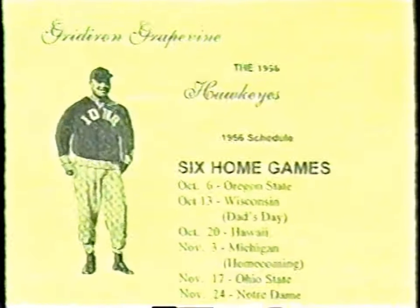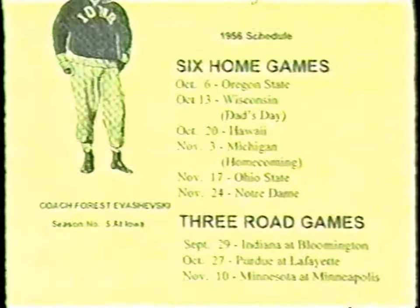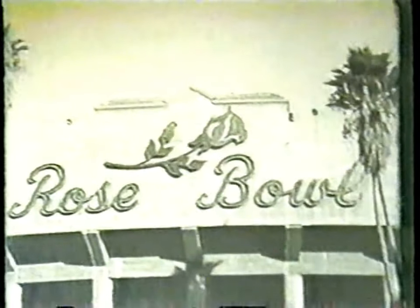The 1956 schedule was a dream, with 6 games on the Hawks' own turf. By season's end, the football team was going to play in the Rose Bowl for the first time in the history of the university. New Year's Day, 1957, Iowa met Oregon State.